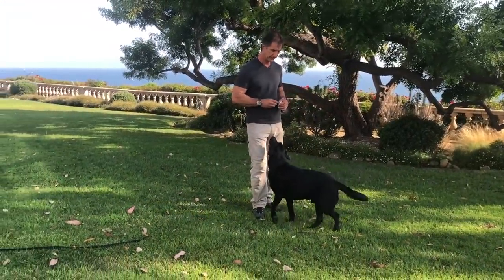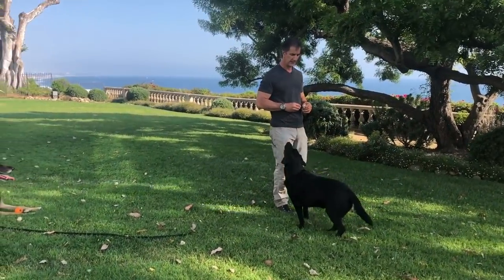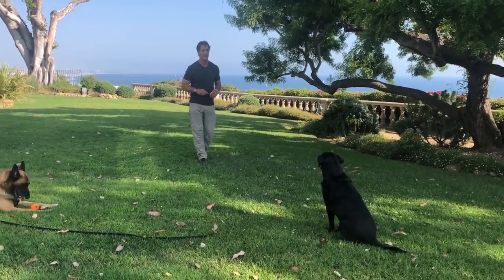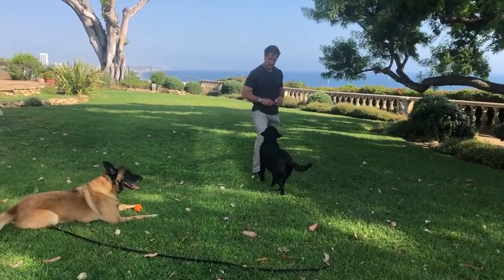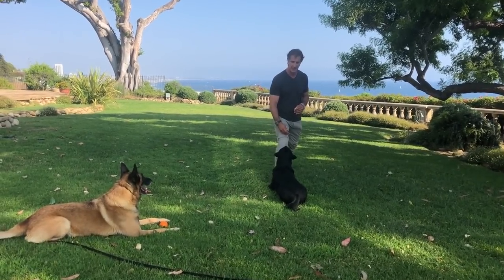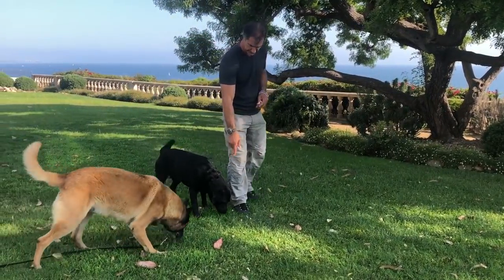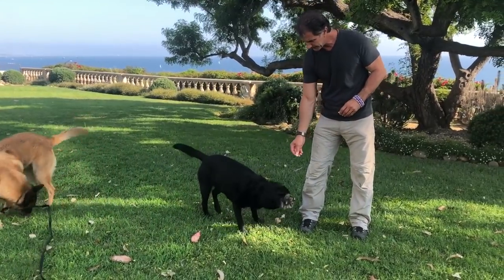Jimmy, sit. Good. Nope. Sit. Good. So this time I'll block him from coming. Jimmy, come. Down. Notice he's not coming past this leg right now. Yes. Right there, Jimmy. Right here, Jimmy. Okay, well, Goofy got it. Here, Jimmy. There you go.